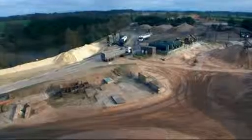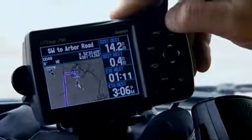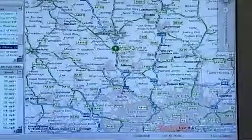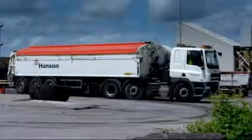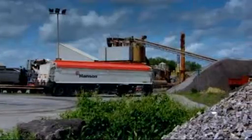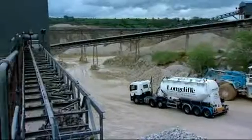Are your trucks using the best route? Satellite tracking can help you plan your transport operations, dispatching vehicles by the fastest route to the right destinations, saving up to £250 in fuel costs per vehicle. Another opportunity is to track fuel use. If you find a vehicle is consuming an unusual amount of fuel, you can step in and find out what's causing the problem.